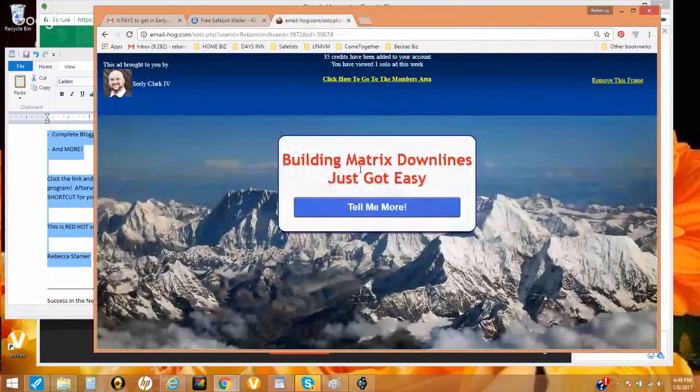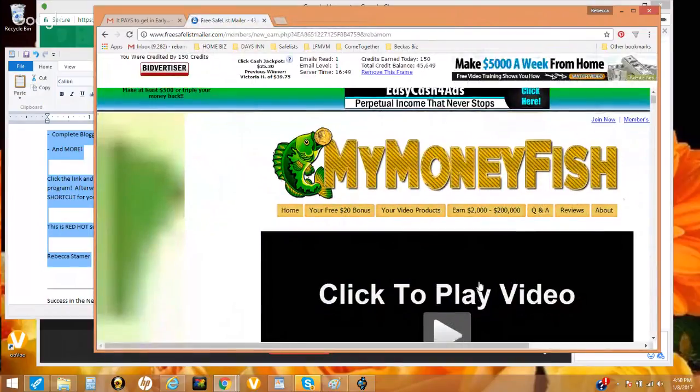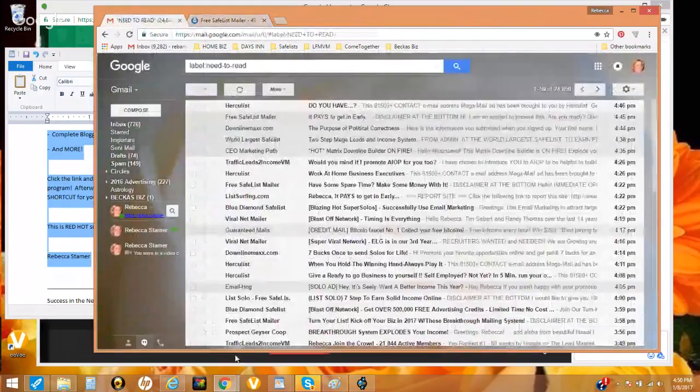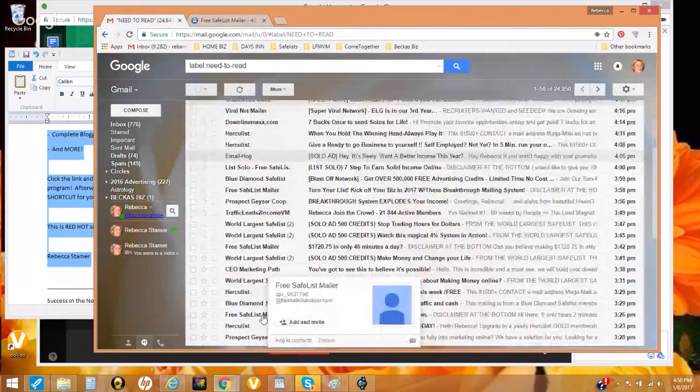Hog, this is another Building Matrix Downlines. Again, same program. I'm already a member. I don't need to go any further. And on this one, I just click the number. I've never even seen that one before. Might check it out later. We'll see. As you can see, I don't pick a whole bunch in a row. These just happen to fall in a row, but I'll skip around, and I end up usually doing anywhere from 15 to 18 on a page.